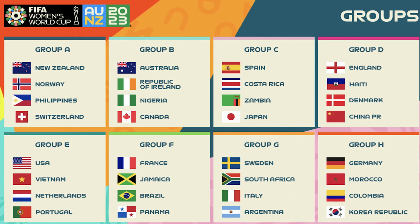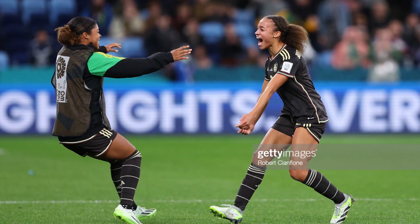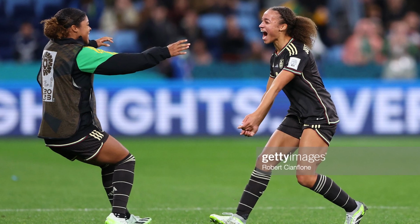Just like what we saw in Qatar on the men's side with 32 teams, it's a similar format in the Women's World Cup now. Previously, when it was 24 teams, you would have the 4 best third-place teams advance to the round of 16. This time around, there's more symmetry. If you're in the top 2, you're going to the round of 16. If you're not in the top 2, then it's a flight home. So it's quite straightforward.